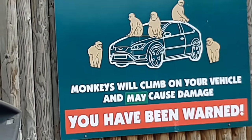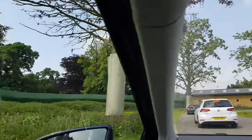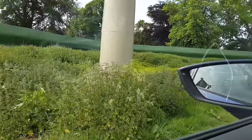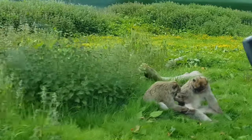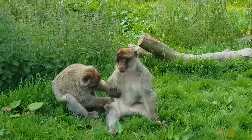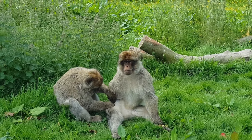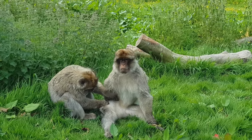When you're driving through to see the monkeys, definitely keep your windows up. The last time I was here, I saw someone driving around with a strawberry on the dashboard, and there were about 6 monkeys sitting on top of the car. When we were driving around here, it was quite a hot day, and it doesn't look as if there are many monkeys here, but trust me, they're actually everywhere, and they're not shy to come up to the car at all.